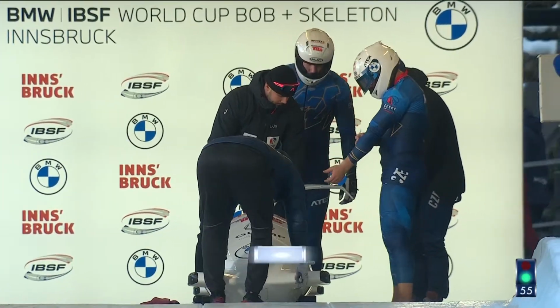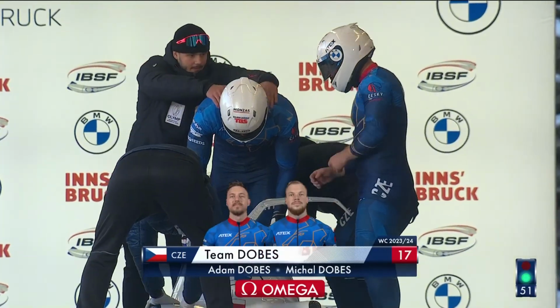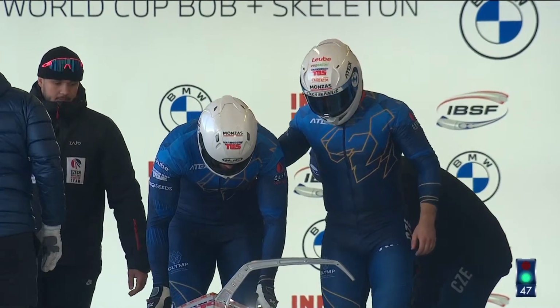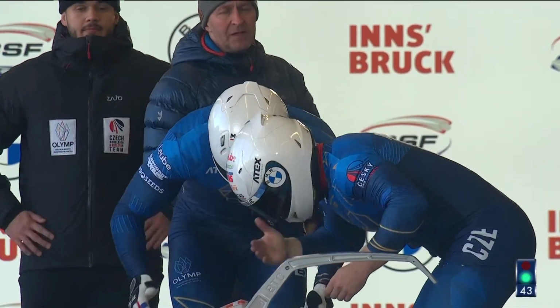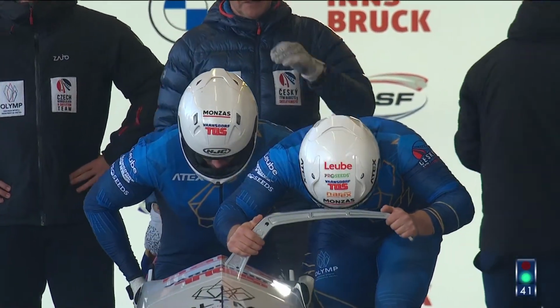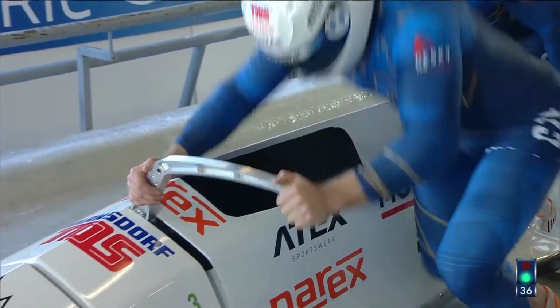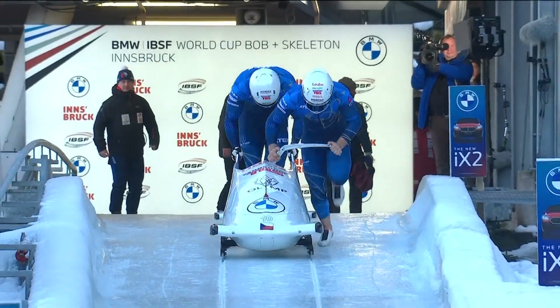Next up for the Czech Republic, their young pilot, Adam Dobeš, now 31, and Michal Dobeš, the brakeman, not related, as far as they're aware, in any way, shape or form. So 8th World Cup start for the driver, only the 3rd in two-man for his brakeman. 2 10th place finishes, his best results in World Cup races so far in just 7 previous starts.